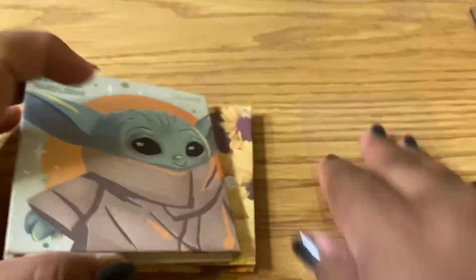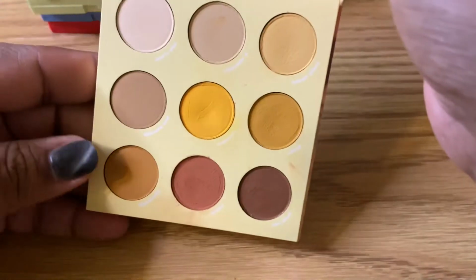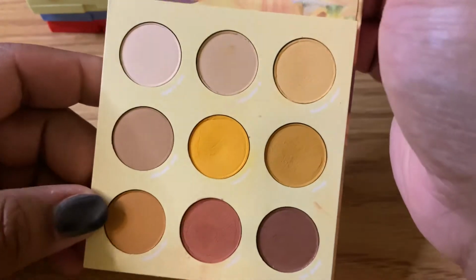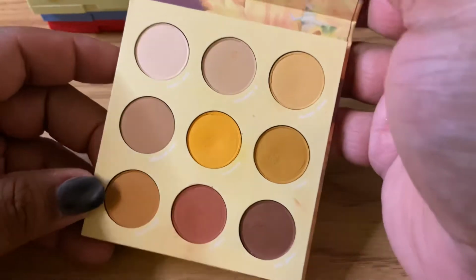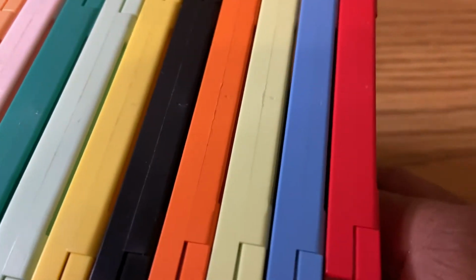Oh, it really did. So this is the Little Ray of Sunshine palette, an all matte palette. Stunning, like a stunning all matte palette. It's not their first all matte palette, but it's a situation though. Stunning. Love those mustard shades. All right, so now the hard shell 9 pan palettes. Let's go through these suckers. Miss Bliss palette.